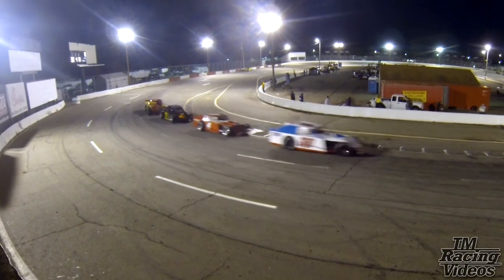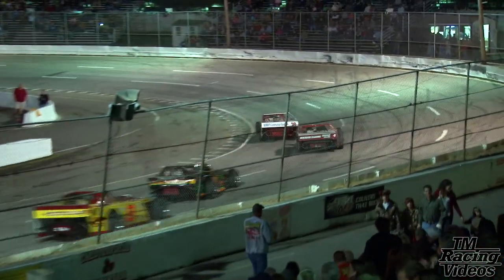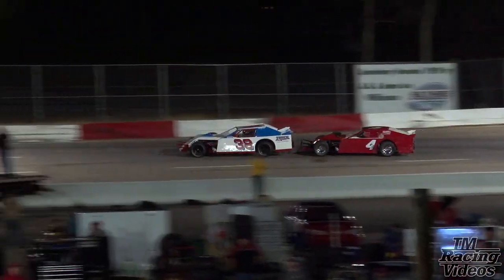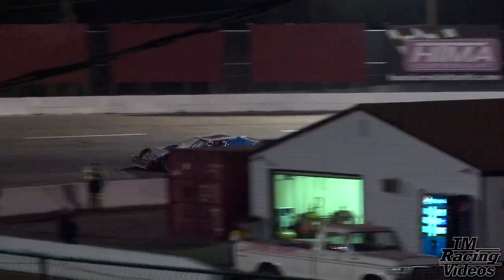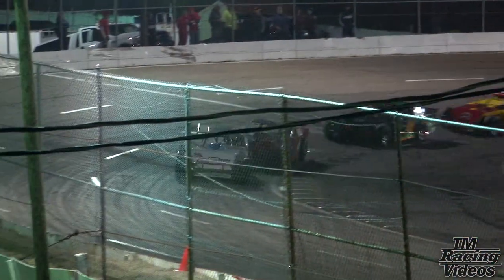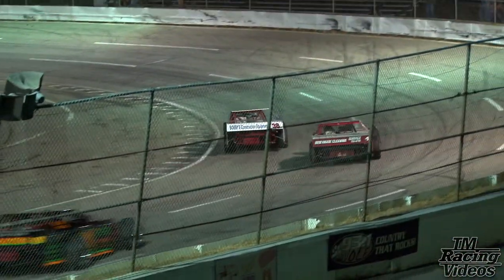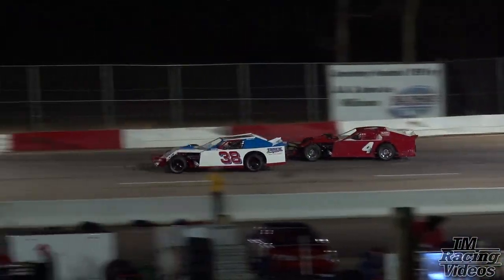Mike Rooney is right in the thick of it, so now it's a four-car battle for the top position. Heading into turn 4, Michael Johnson continues to be your leader. Michael Johnson in the 38 machine has got a whole rear view full of Thomas Stinson. All the way around that bumper is that number 4 machine as we are 10 laps in the books here at Southside.